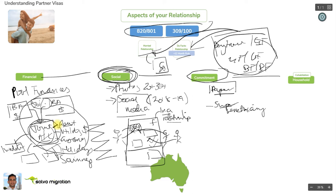So in actual fact, when you're evidencing a partner visa or evidencing the relationship, it really is the aspects that the department look at. They don't really look at your marriage certificate. Anyone can get a marriage certificate. It's the documents you provide in addition to the marriage certificate that really set you apart and will really give you the highest possible chance of success.